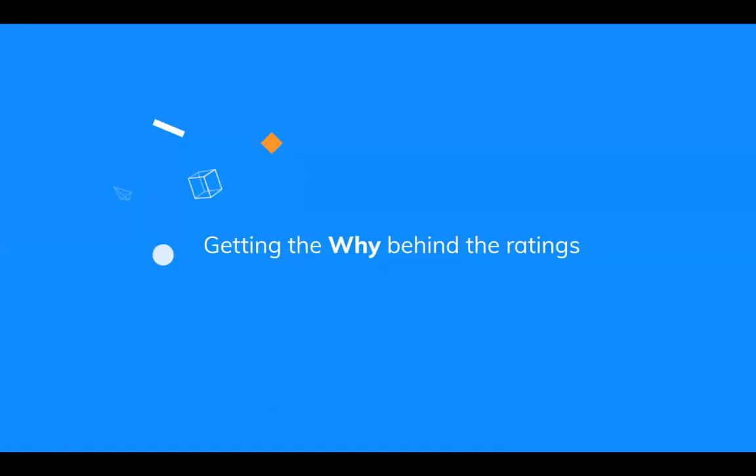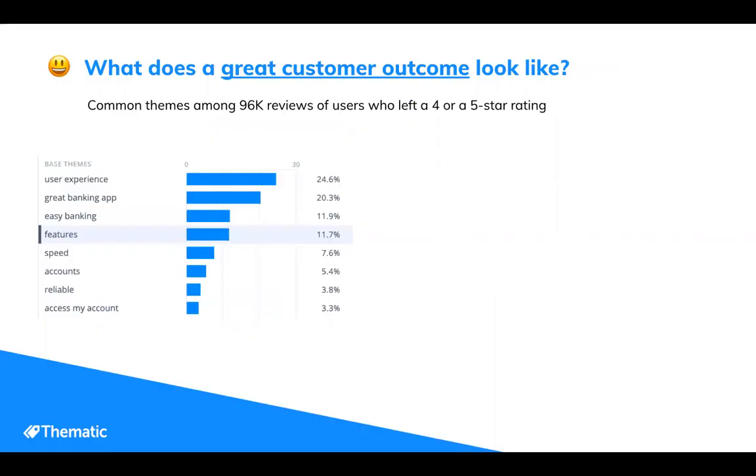Having this data helps us to get the why behind the ratings. For example, we can look at all of the positive reviews, 4 and 5 stars, and look at the common themes behind these reviews. And the number one thing people care about is user experience.